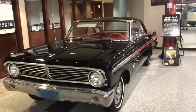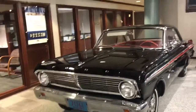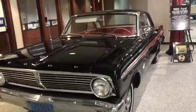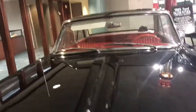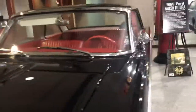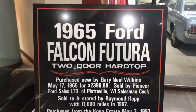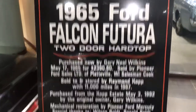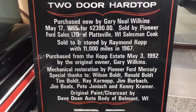So this is a quick overlook of the Ford Falcon. I'm not really sure what year it is, but you know. It's actually a 65, never mind, it's a 65 Ford Falcon Futura, two-door hardtop. And over here is a little plaque for the history of it, if you want to know. You can pause the video if you want to read the history about it.